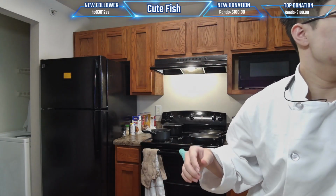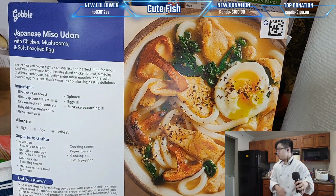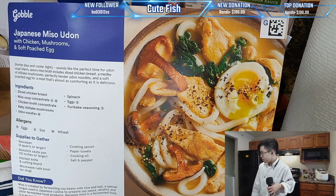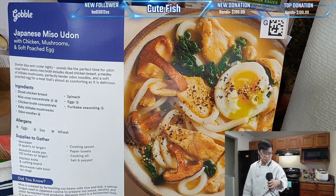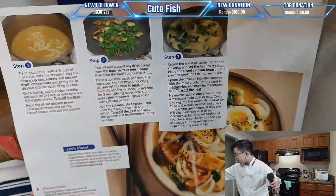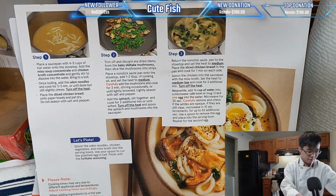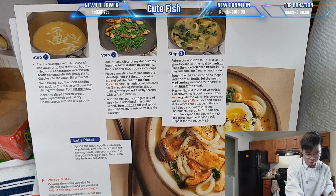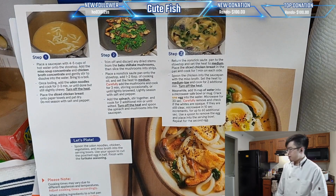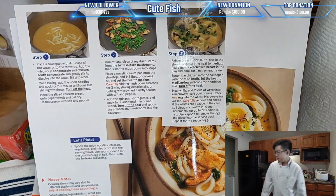Alright, so take a look at the recipe for today. Got the Japanese miso udon, which is gonna be super yummy if I make it correctly. It's got some chicken in it, some shiitake mushrooms, an egg that I'm apparently gonna be cooking in a microwave for some reason. We'll see how that goes. So 3 steps only. It's way too simple. We'll see how fast this ends up being. I'm very curious to see that. But we're basically making the broth, putting noodles inside, cooking the mushrooms along with the spinach and stuff, mixing all that together. Chicken as well, and that's our udon.